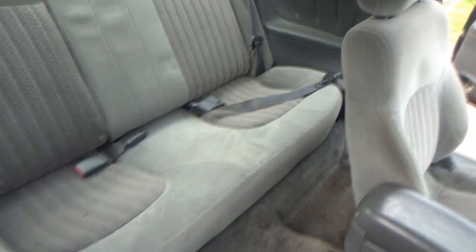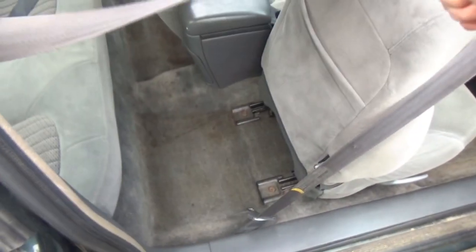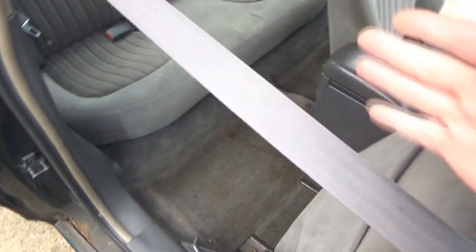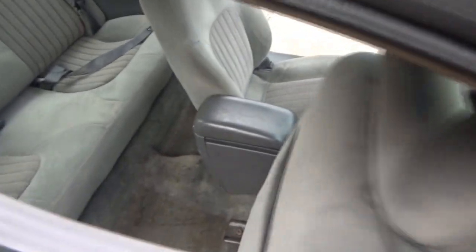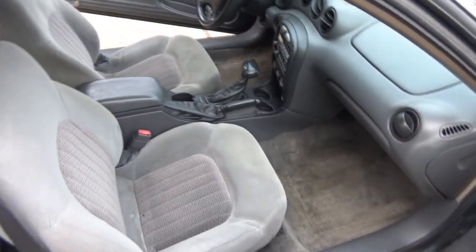Alright, so it's amazing how a vacuum can actually make something look so much better. I know the carpets back here have a lot more staining than the front, so maybe next summer we'll actually do a scrubbing. I would like to. Again, that's something that's pretty time consuming. The front's about the same.